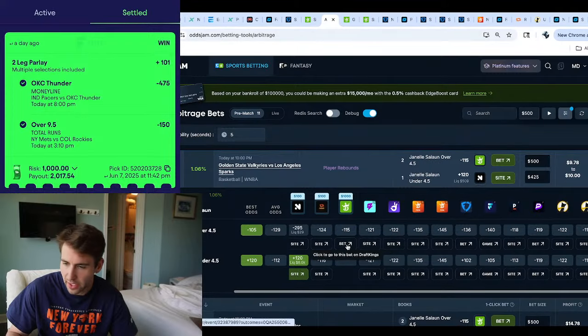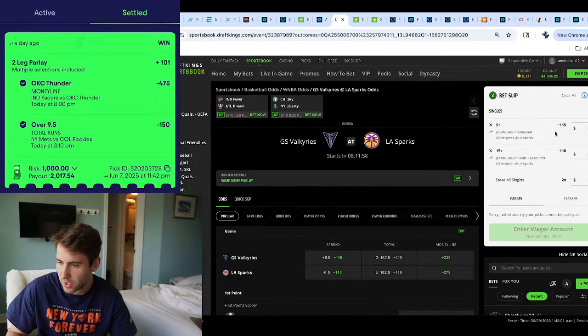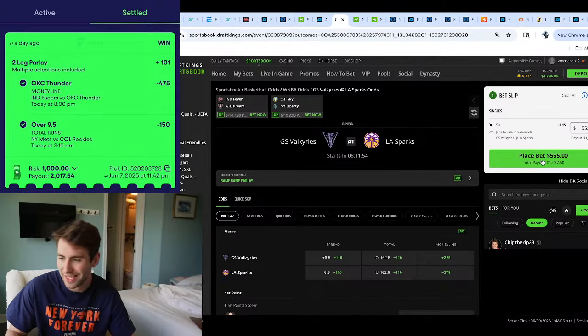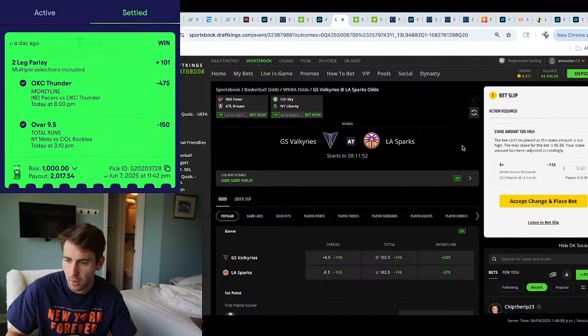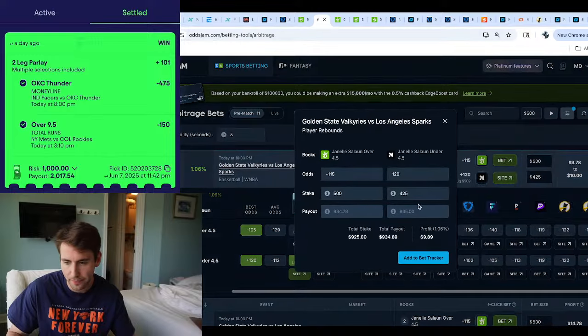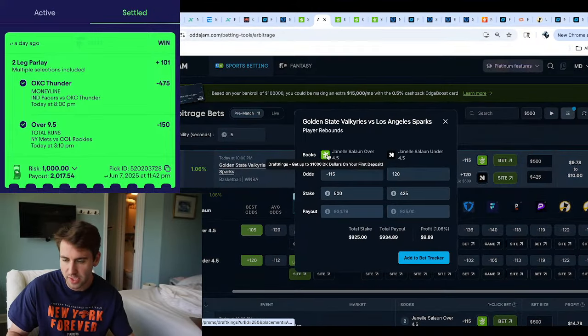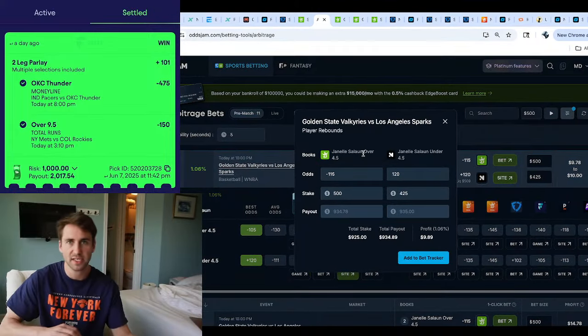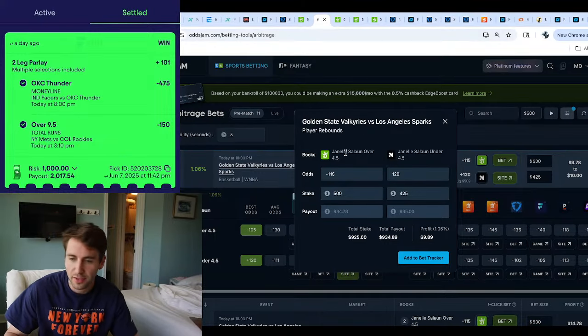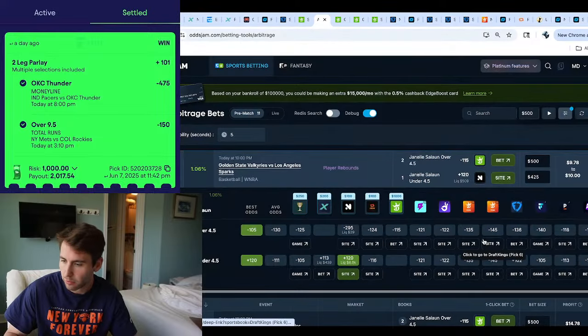So this play on DraftKings looks very good. We just bet on Janelle Saloon to go over in points plus rebounds, but her rebounds line also looks really good. The reason I like to use the ARB tool is you could just bet both sides because DraftKings and Novig have such different prices. You could bet the over and the under and make a small risk-free profit.